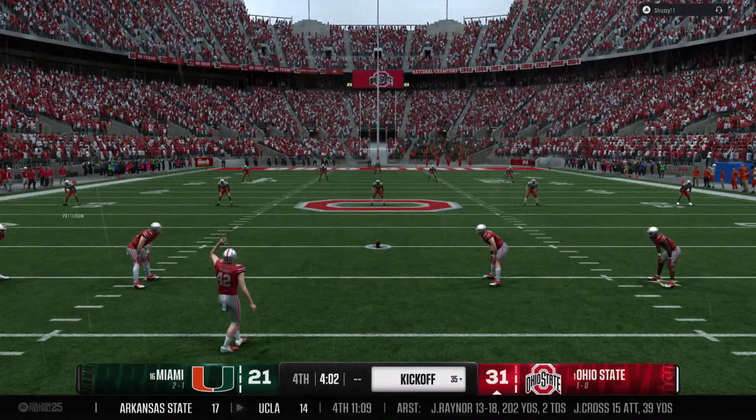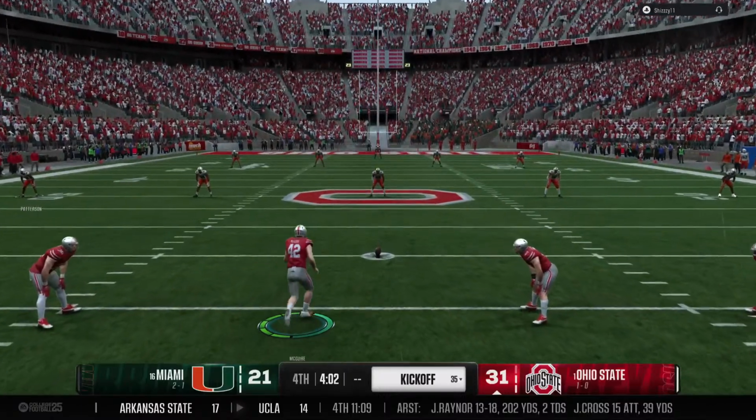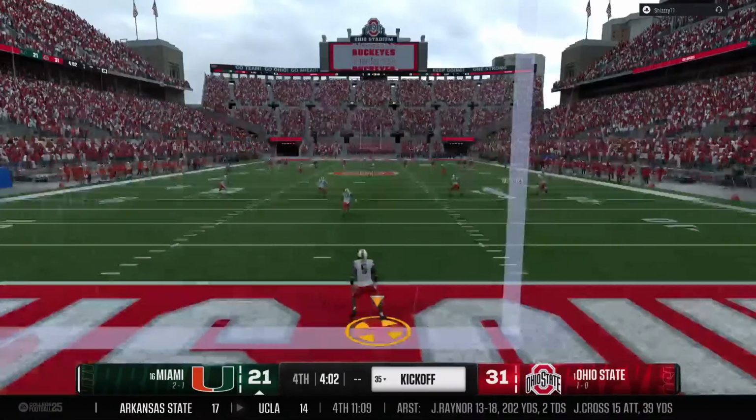We check in with Kevin Connors. What's going on, Kevin? All right, guys, a little update on what else is happening in college football this weekend.